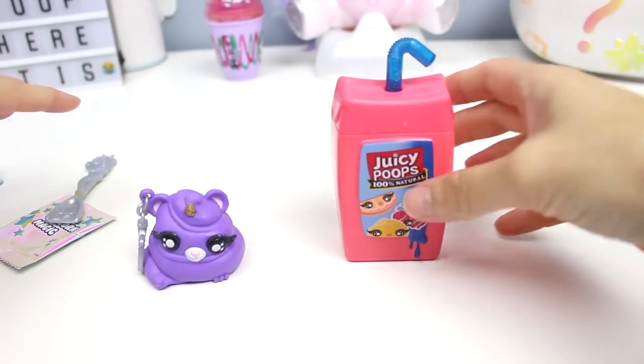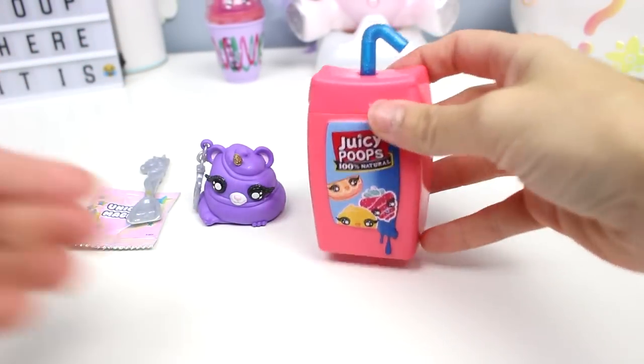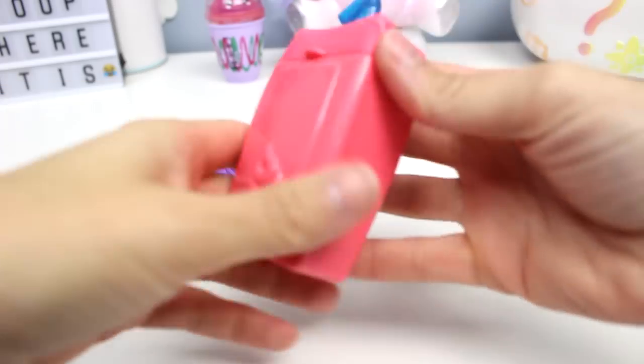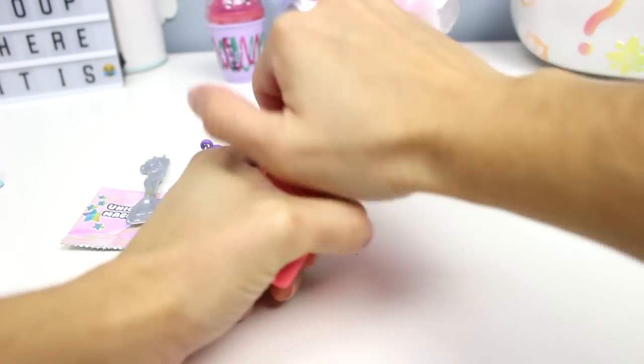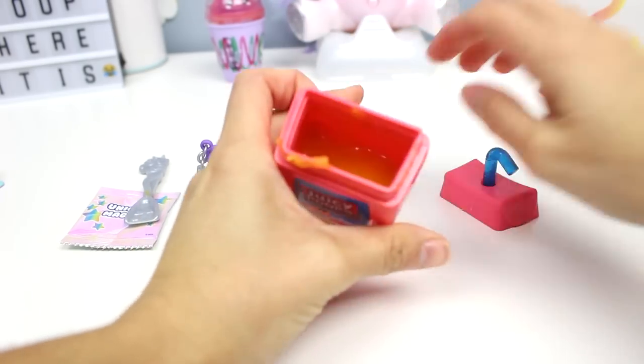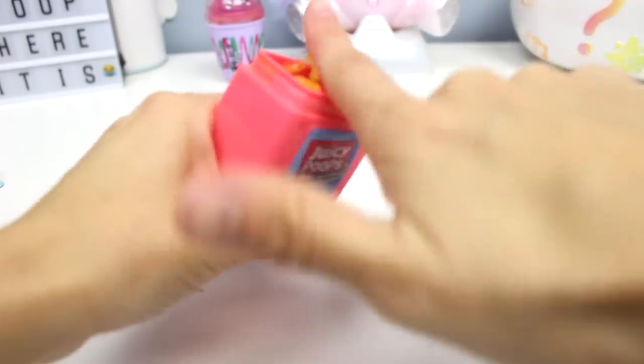Fingers crossed this one works now because I really don't want to hate everything about this review. There's three different products here. One is bound to work. So let's go ahead and open up that first one again. Here's our juicy little poop. Ow. Oh, that's so much better now. Oh, thank goodness. I was so bummed out.